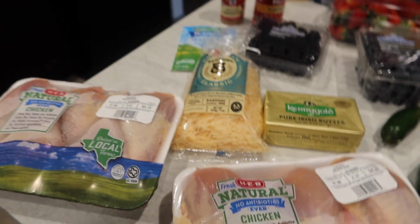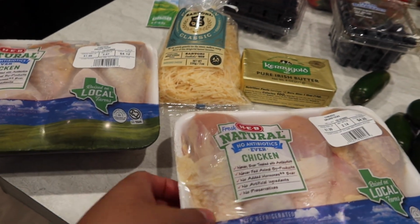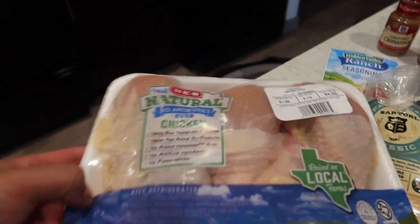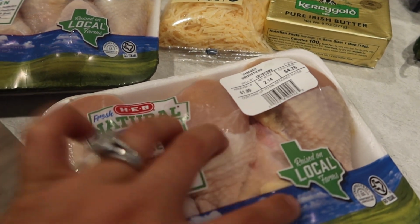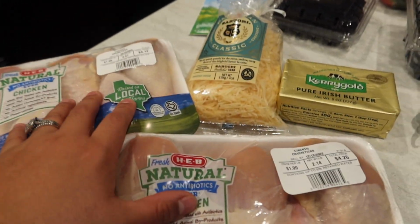So that's that. And I'm gonna show you guys real quick what I got. Okay, so for the chicken legs, I got two packs of those. I don't even know how many come in here. 2, 4, 5. Okay, so there's 10 chicken legs.